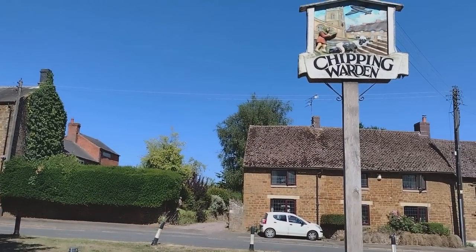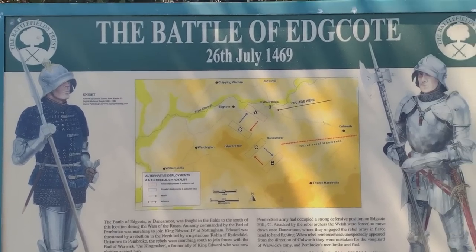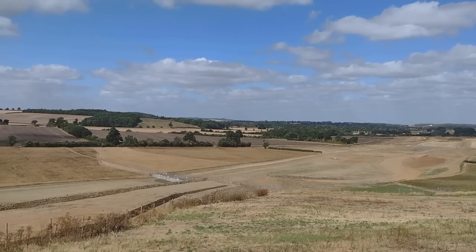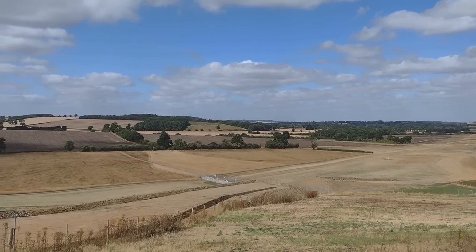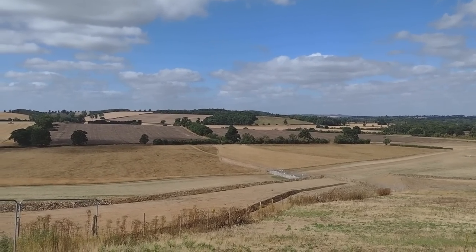I became interested in the Battle of Edgcote when I visited my friend who lives near the battle site in Northamptonshire in the UK. We walked the landscape and the beautiful English countryside captured my imagination. So why was there a battle here?